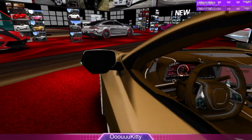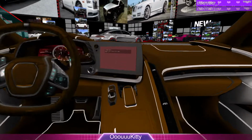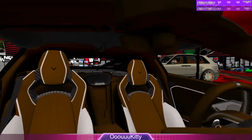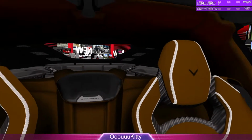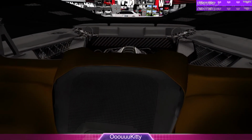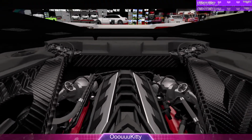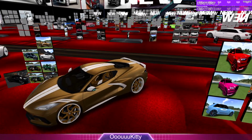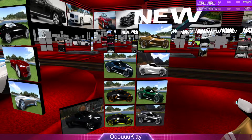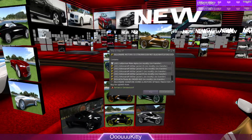Oh, this is cute. We like this one. Ooh, this is nice inside. Okay, all fancy. This is nice. Oh shit, I like this one. It's called the Stingray, it says. Oh, this is nice. I like this one. Where's the picture? I like this blue one. Yeah, that's nice.